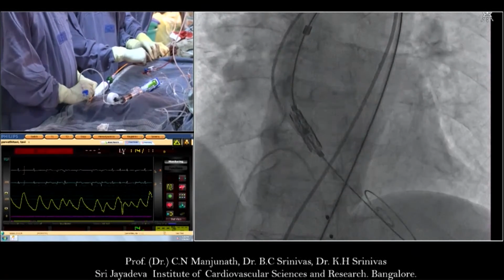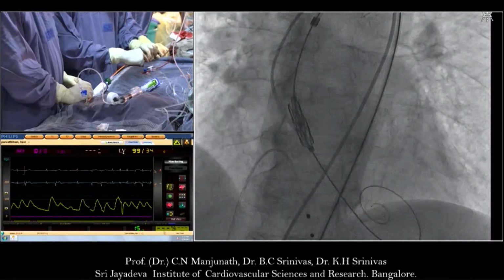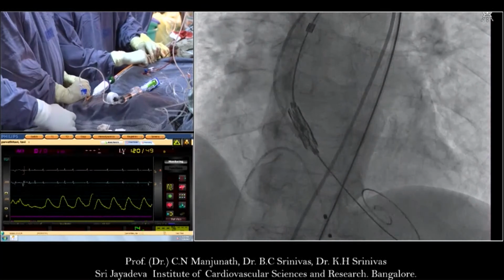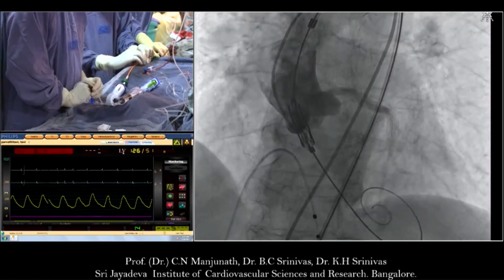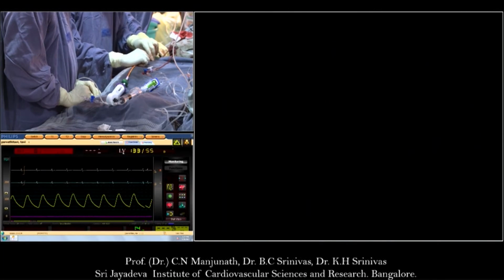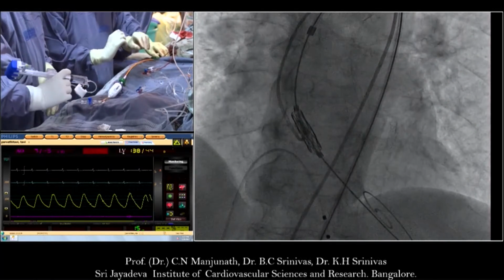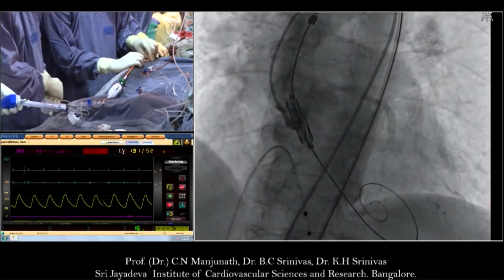The second marker from the LV side should be at the annulus. That looks like a good position as well now, right? Shall we have an injection at this position? Ready? Inject. Maybe a little back. Okay, this is a good position. Yeah, this is good. More injection? Maybe 2 millimeter back.